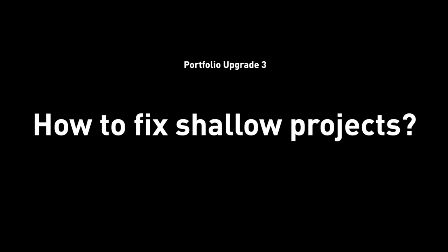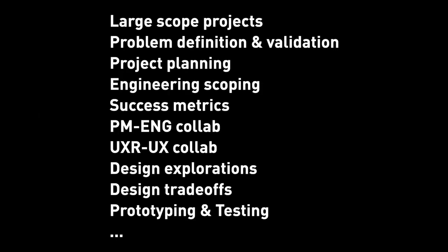To tackle the next one, shallow projects. If I were to summarize a list of things that make a solid, thorough, deep project, it would be something like, it should be at least 6 weeks, 8 weeks, 3 months long. You have proper project planning. You identify the problem, you validated the problem, there will be engineering scoping, alignment to business metrics, goals, there will be checking, there will be reaching out to experts, you explore different directions, different fidelities of mockups and prototypes, you did discovery research, you go through 5 design iterations, you have prototyping, you have testing, you have validation, you have the back and forth.